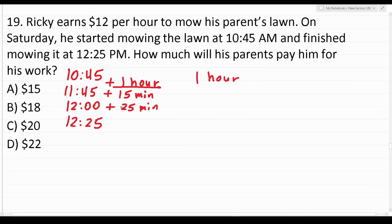If you don't feel comfortable working that out mentally, you can always do it off to the side. We have 15 plus 25. 5 plus 5 is 10, so bring down a 0, carry a 1. 2 plus 1 is 3, plus 1 is 4. So he spent 1 hour and 40 minutes mowing his parents' lawn.